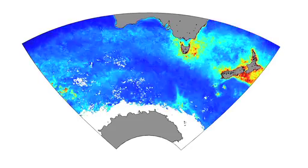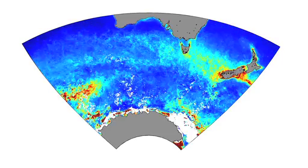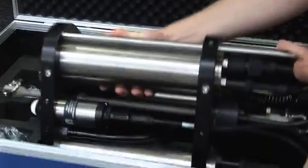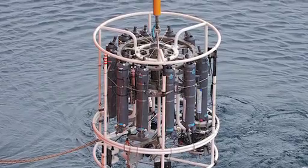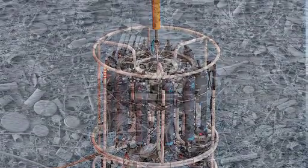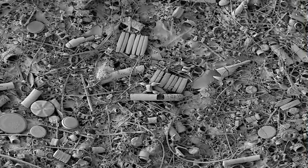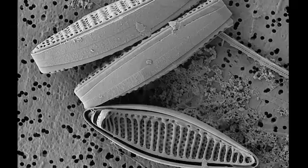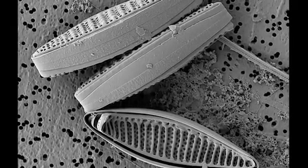From satellite we can look at some really broad scale things, and then from the in situ measurements, from the measurements we take in the field, we can get a handle on the very small scale things. And part of my project is to try and reconcile those two things, to try and combine broad scale changes with small scale changes and look at how the ecosystem functions on that really fundamental level.